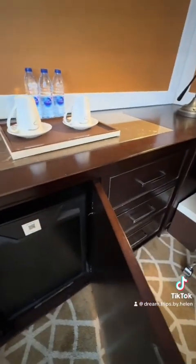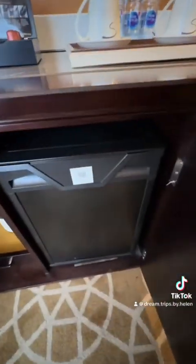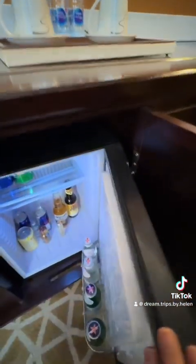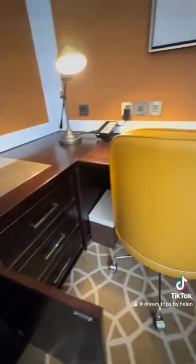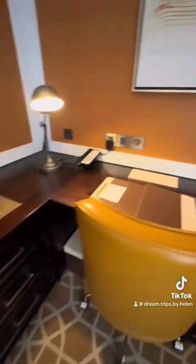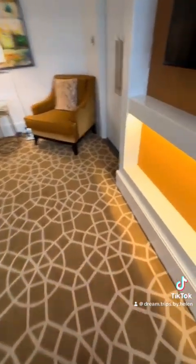I'm sure we've got, of course, some glasses ready to go, ice, I'm guessing mini bar. Yep, fully stocked mini bar. Loving that. And love that.